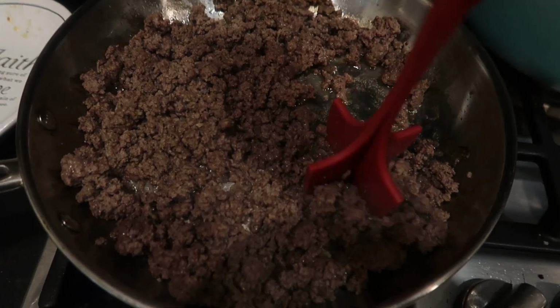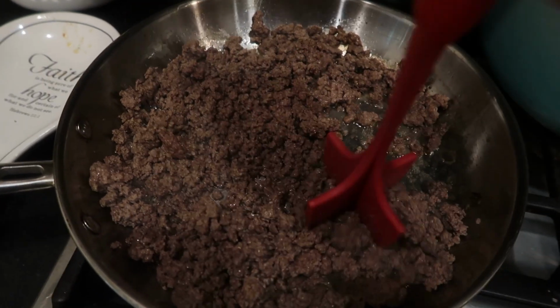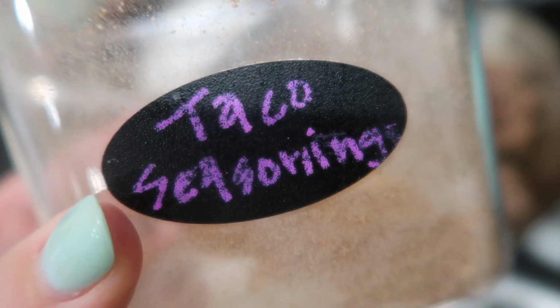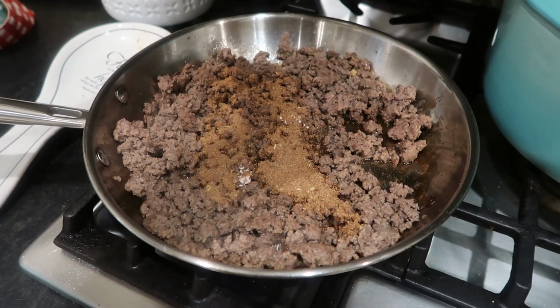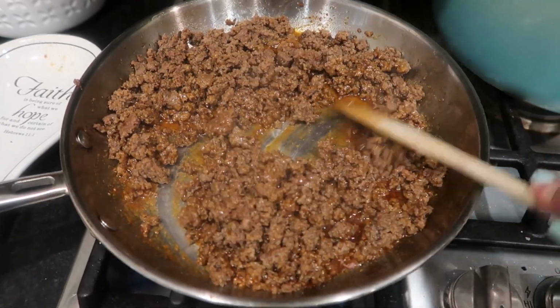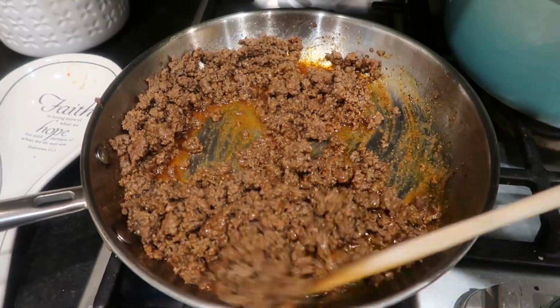I am actually browning up some ground beef on the stove right now. I really wanted to have ground beef, like seasoned ground beef, to go along with this. And I also knew that I wanted to do like a cream dressing, like a ranch or a spicy ranch dressing, because I've been doing a lot with vinegar-based dressings lately, so something a little different just sounded good.